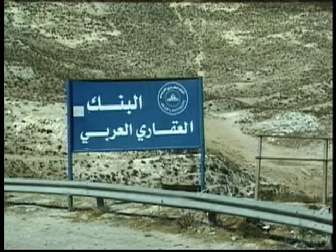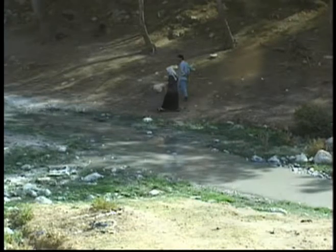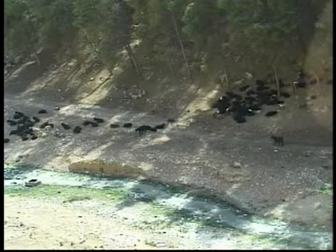The sign says you are now leaving the West Bank area. Oh, really? No, it says watch out for the sheep on the road. I don't know, but anyway, take your choice.